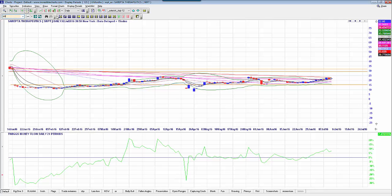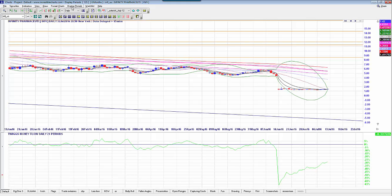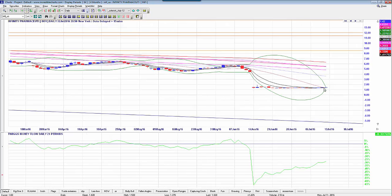Now, for some really speculative stuff, these are some of the trades I really like to watch for day trades and the likes of that. These are again very small stocks. INFI, Infinity Pharmaceuticals, had a huge gap down. It's been consolidating. You can see this one's just starting to round out at the moment. The moving averages seem to have crossed.